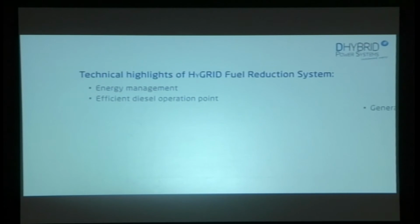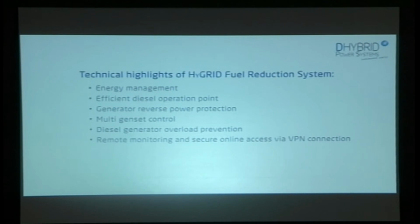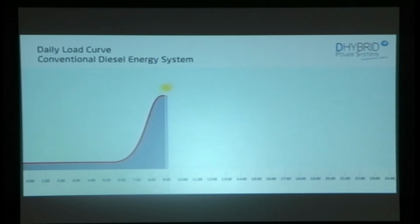The control system always measures in real time the application and its load profile, and depending on these measurements, the system decides how much solar energy is being used, to keep the operation stable and highly efficient. The system can be implemented in systems with multiple generators, so there is no maximum generator capacity or maximum generator size. There's also no maximum solar capacity in that system.